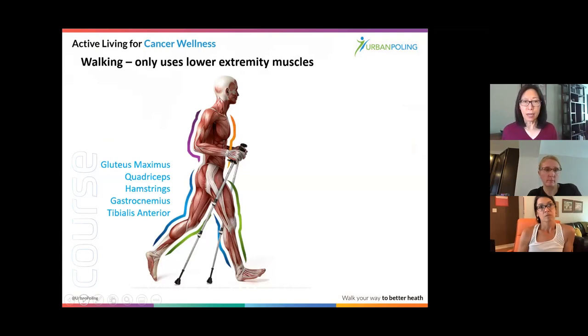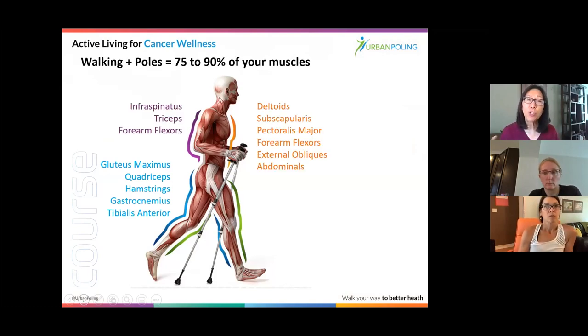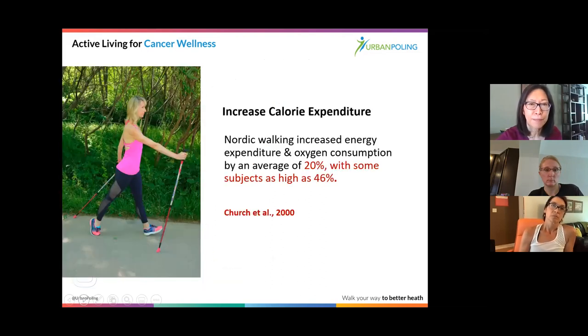When you're walking, and I think walking is a fantastic activity, but you're primarily just using your lower extremity muscles. Whereas when you use poles, you now are doing an activity that engages 75 to 90% of your muscles. So it really just turns your activity into a full body workout that also, as you saw earlier, reduces that impact. So it's low impact as well off your hips and knees. It's a great alternative for weight management. The perceived exertion is about the same as just brisk walking.